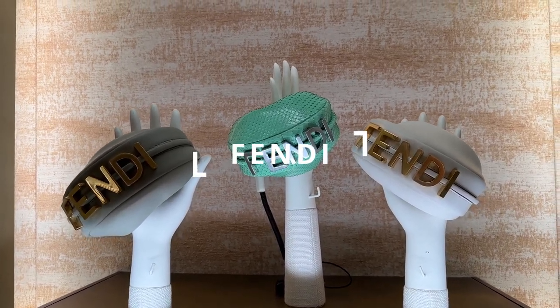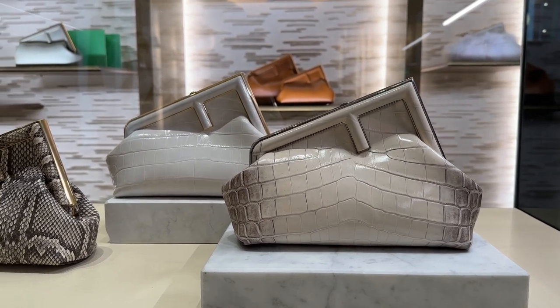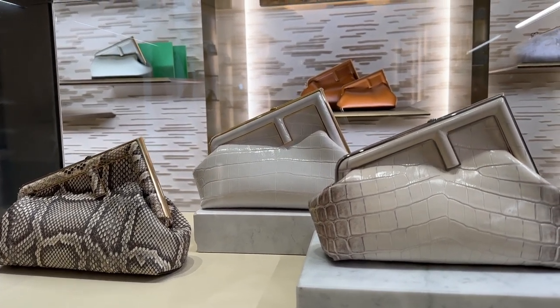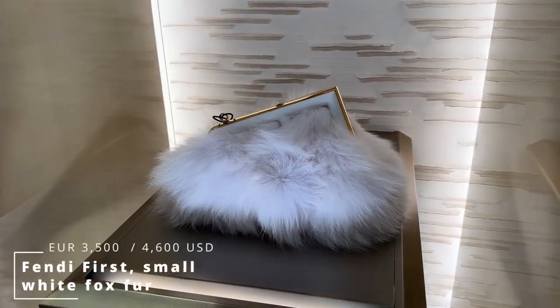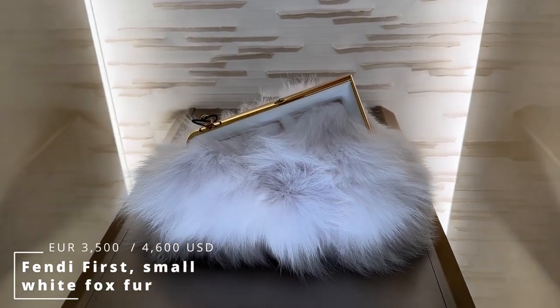And to round out this video, let's check out some Fendi pieces. So I went into the Fendi boutique on Avenue Montaigne, but also checked out their selection inside Galerie Lafayette, and I came across some spectacular pieces. But first off, let's check out the selection at the Fendi boutique, and they did have quite a number of Fendi First.